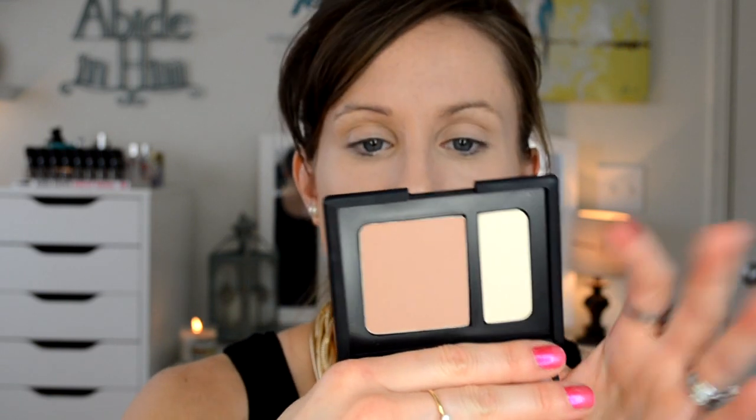I was out shopping with my friend Amy, and I've been eyeing this thing up for a very long time. And I finally just bit the bullet and bought it. I had tried it on. I loved the way it looked on my skin. I just thought it was so beautiful. It is the NARS, I don't know the official name, but it's like that blush contour thing. So this is the Olympia is this particular one.